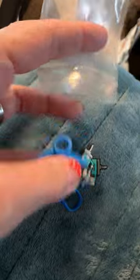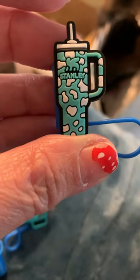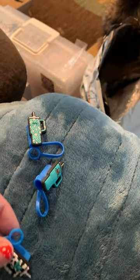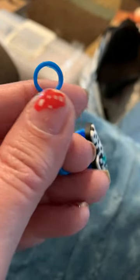And I saw these. I thought I had more than I do. So I just threw these in because, I mean, the lightning deals were unbelievable. Unbelievable! So Stanley. These must be Stanley dupes. I don't know anything about that stuff. But these are going to work just fine on my straws. I am very happy with that.